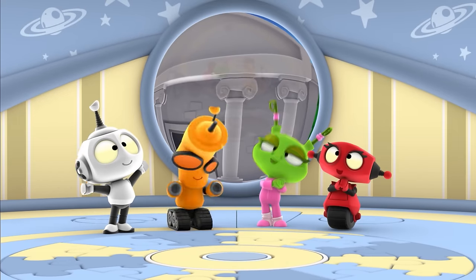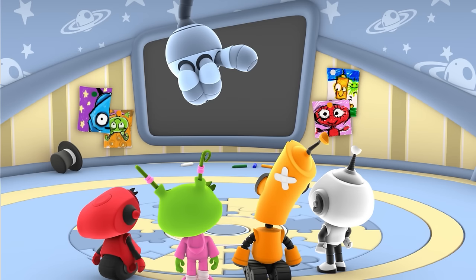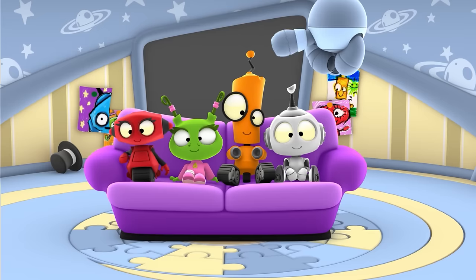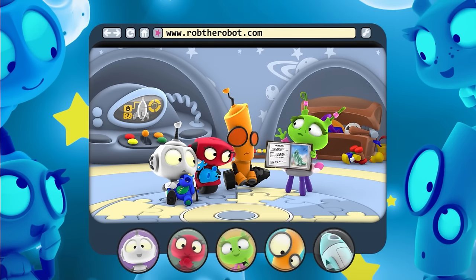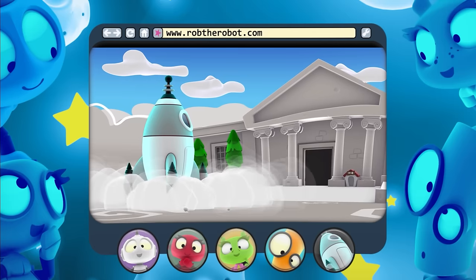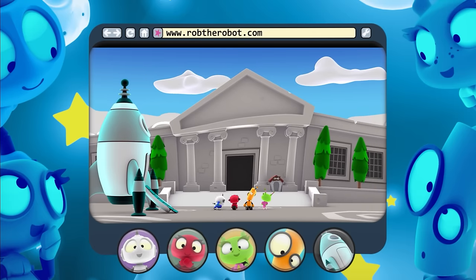Mission Control? Yes, Rob, you're back. So, what did you learn on your mission? Well, we learned that dinosaurs lived long before there were people, but have been extinct now for over 65 million years. But you can still see exhibits of dinosaur bones and fossils in museums.